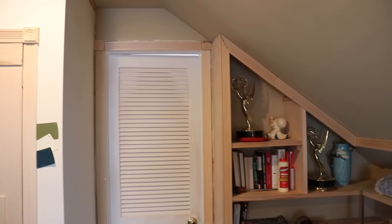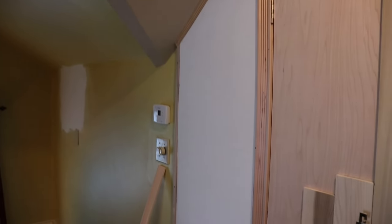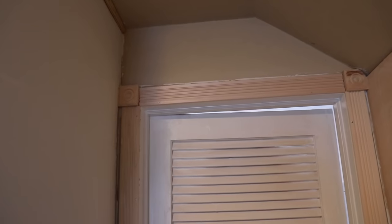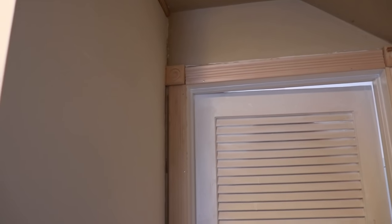All right, well, that definitely finishes the look. And with the trim here and over there, starting to look like something. And you can't really tell that this had to be cut. Not too much. All right, so now, as I was doing this, I got an idea.